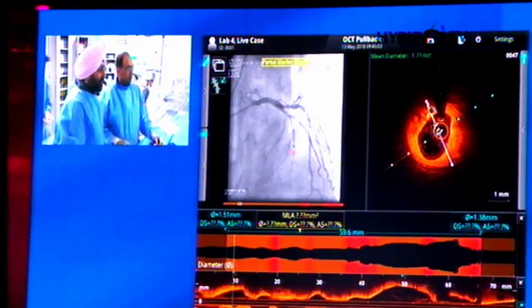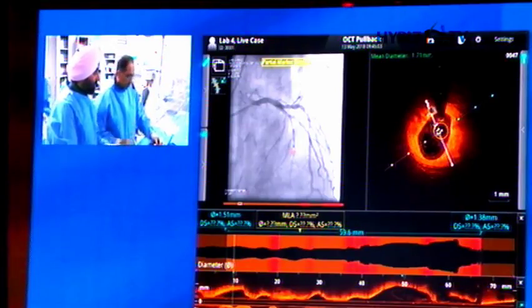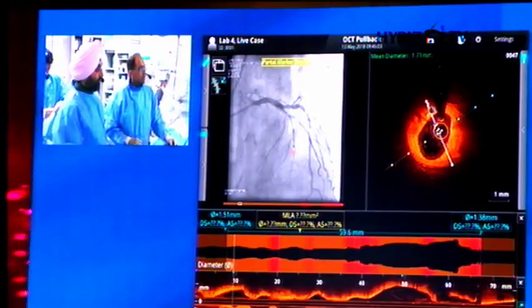So we decided to go with a 2.75 by 38 Sierra stent. Do you want to just show that picture quickly, Devon? Okay, we switch to the angiography. And just, one second.